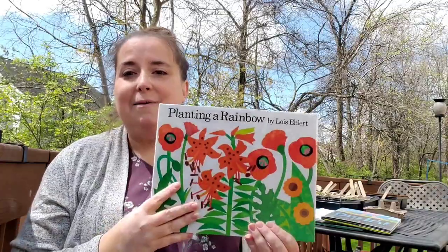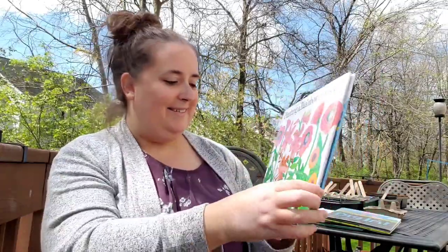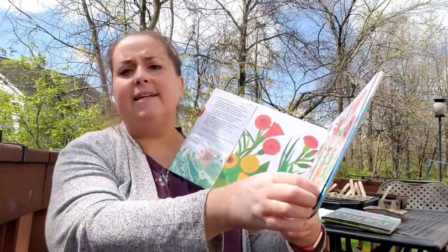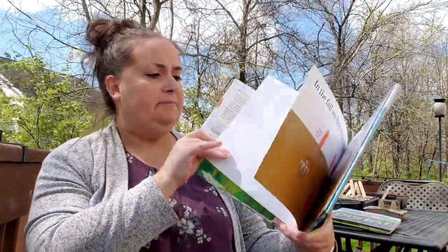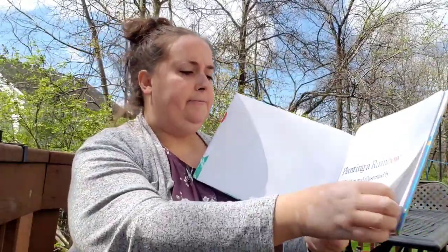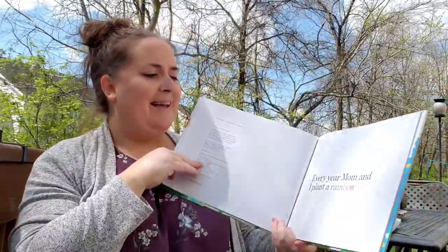All right, let's do our last story and then we'll talk about some of the things you can play with this week. This one's one of my favorites. It's called Planting a Rainbow and it's by Lois Ehlert. It's a classic. You've probably seen this book. I certainly did not discover it. It's by Harcourt. That's the publisher.